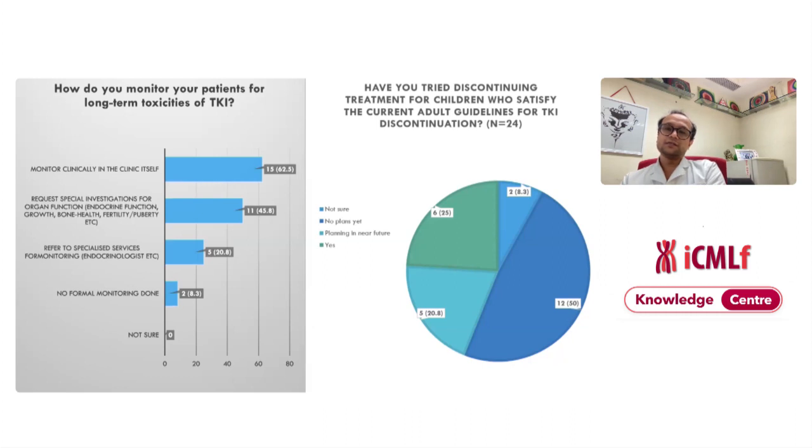We also asked whether anyone was trying to stop TKIs in their patients. 50% had no plans of stopping TKIs in the pediatric CML population that they treat in the near future, whereas it was quite heartening to see that 25% of the respondents have probably already started stopping TKIs for children. I assume that these are the adult hematologists treating pediatric CML who, based on the adult experience, were stopping TKIs in children.